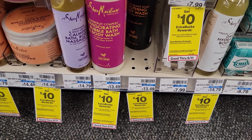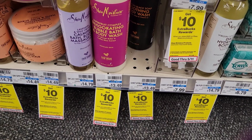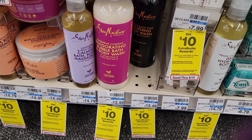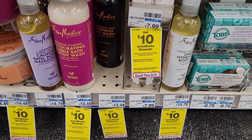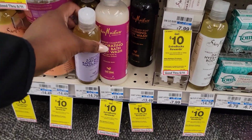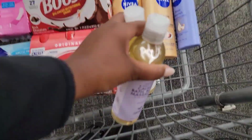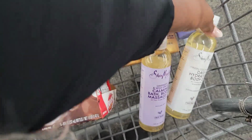I'm gonna use that $5. I'm gonna use that $3 off coupon, roll $10 extra buck. It's gonna make both products only $11.58. So I'm gonna put it in the cart, because that is a really good deal for me. Put it in the cart. It's in the cart.